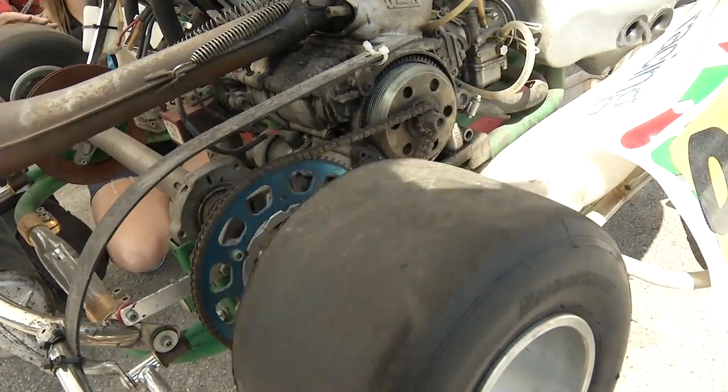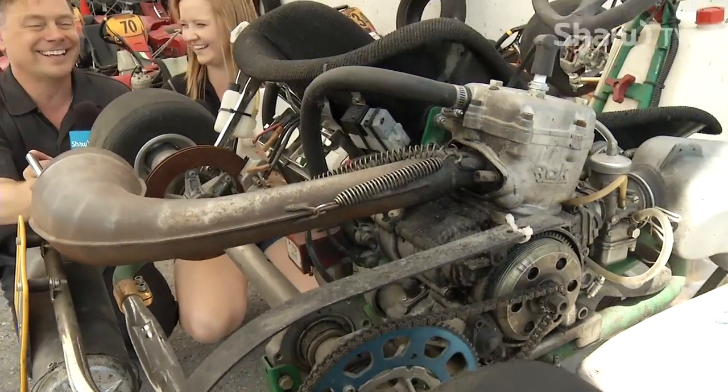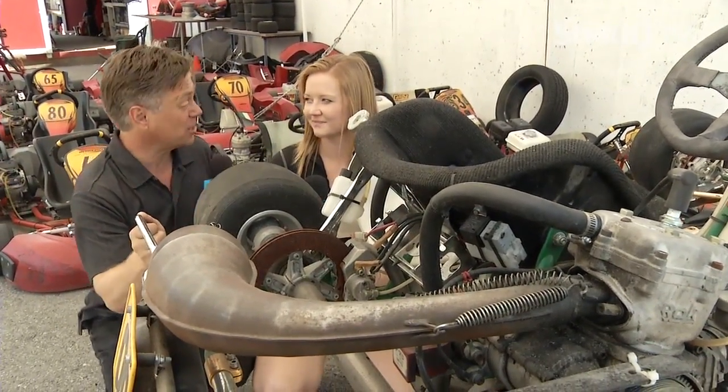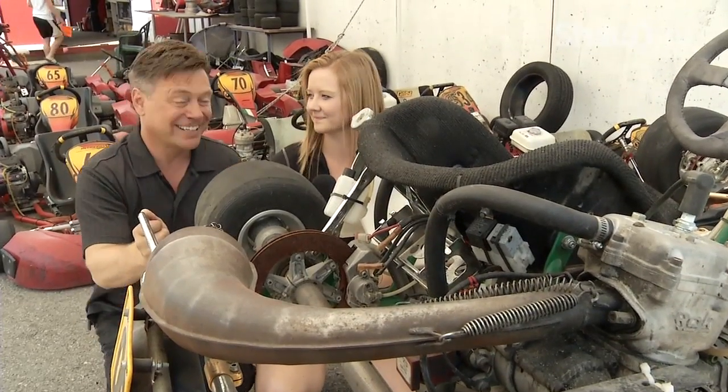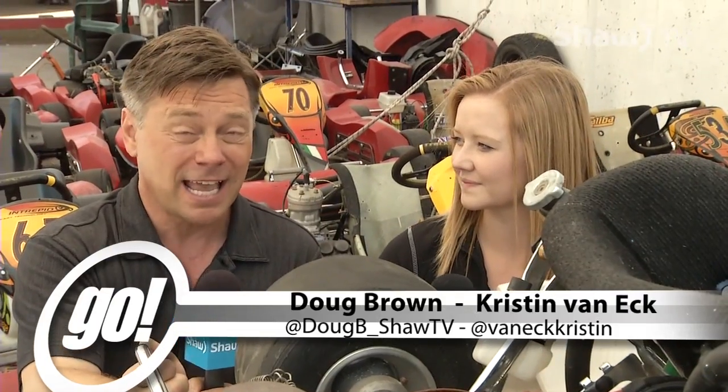Well, Kristin, there it is. Some high-speed, high-end equipment. And it's going to get faster because sooner or later, every friendly co-hosting relationship turns into a competition. And today is no different. We're here at the Top Gear Karting Centre in Penticton, up at the Penticton Speedway, and we're going to race.